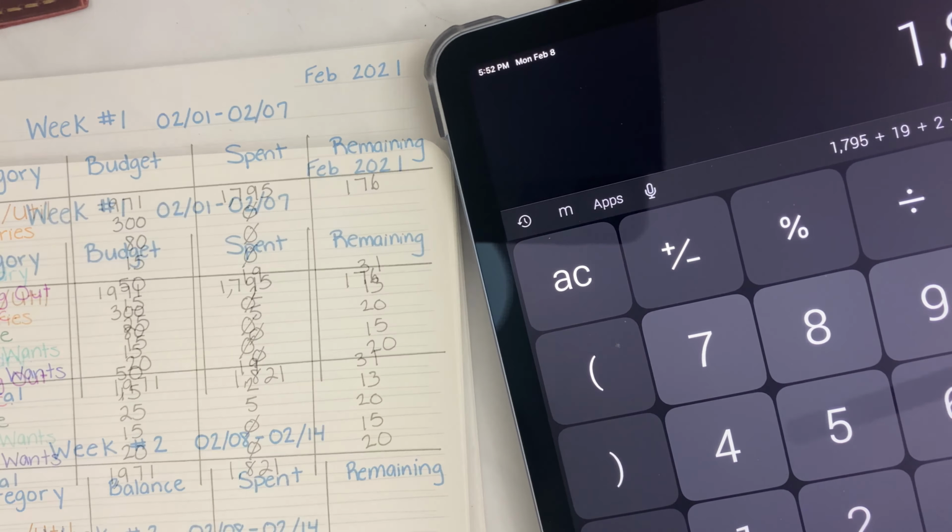Okay, so now let's find out how much I budgeted for. So $1,971 plus $300 plus $80, $15, $50, $15, $25, $15, $20, $2,491. I feel like I said that and I still wrote that. I don't know. $2,491 minus $1,821, $670. That sounds more like it. Let me just transfer everything over.